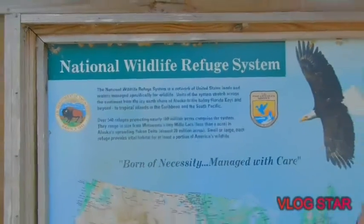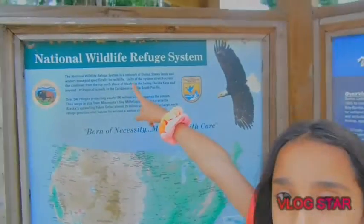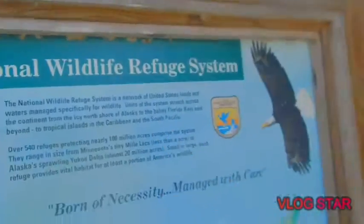So you cannot fish in here? Yes, you can. Yeah. And look, there's a little spider. Oh, where? And I almost touched the spider right there.